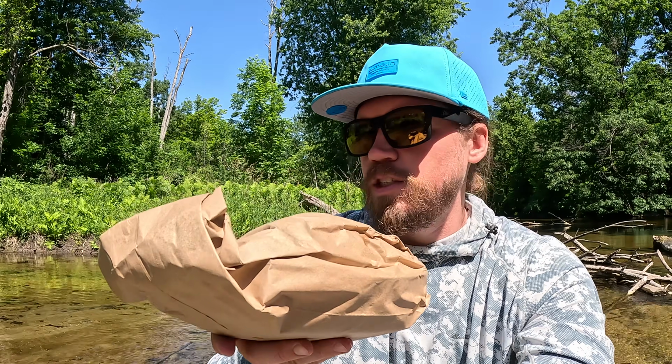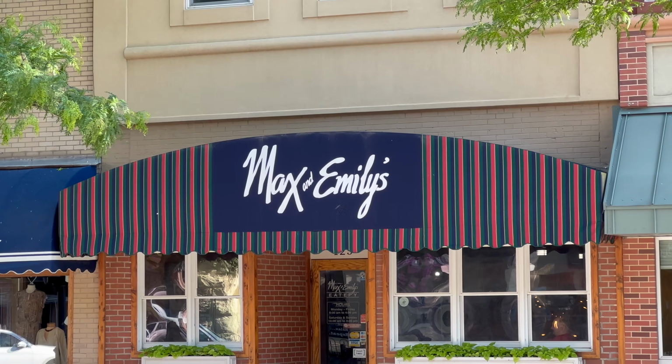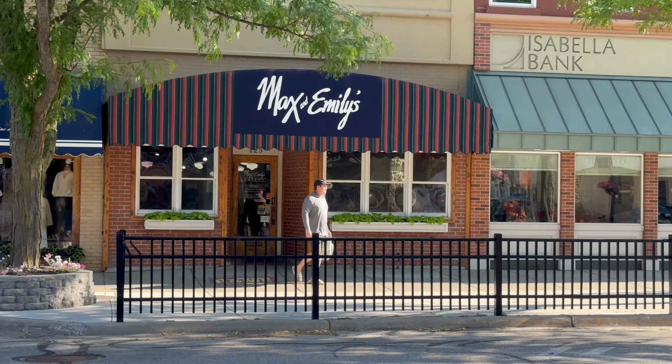We talked earlier about planning a little bit before you get out on the water, but this might be our greatest decision that we've made. So we stopped by Max and Emily's and we got sandwiches before we came out here. I got a buffalo chicken sandwich. What did you get? Cuban.